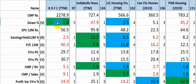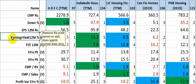HDFC had the least fall, or it is very near to its highs of 1 year, along with LIC, which has also not fallen that much from its 1 year back value. IndiaBulls and PNB have fallen the most at 47 and 45%. In terms of earnings yield, the highest earnings yield was seen in IndiaBulls at 13%, followed by LIC at 8.5%. HDFC and Canfin performed poorly in terms of earnings yield.